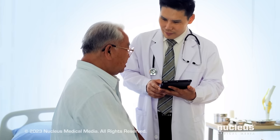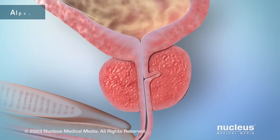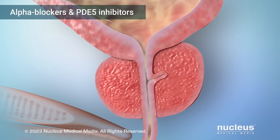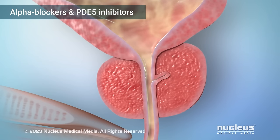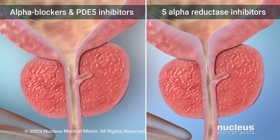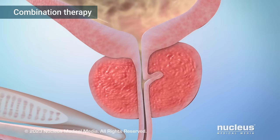If you have moderate symptoms that bother you, your doctor may recommend medications such as alpha blockers or those that treat erectile dysfunction called PDE5 inhibitors. Both of these medications relax muscle tissue in your bladder, urethra, and prostate. This can help improve your urine flow. 5-alpha reductase inhibitors may also be prescribed. This medication helps to improve urine flow over several months by reducing the size of your prostate. You may receive a combination of these drugs.